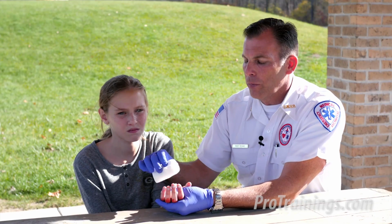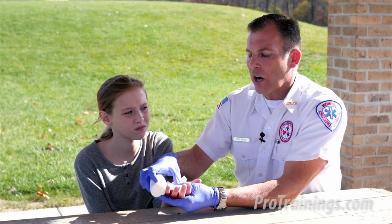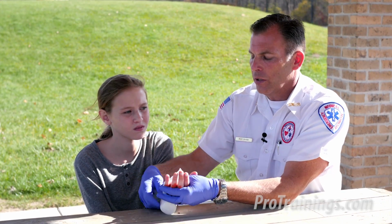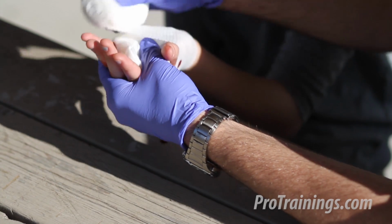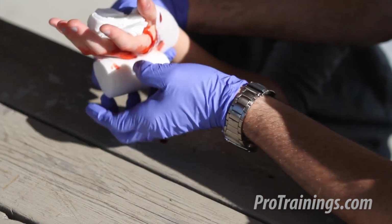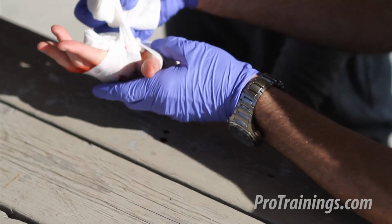I can actually bandage it in place. I'm going to take my roller gauze. I'm going to start at the point of the laceration and start to wrap this. As I wrap around her hand, I'm going to go in between the thumb and then cross it over, exactly.